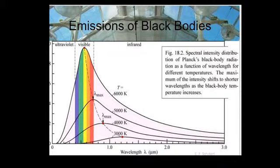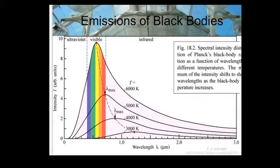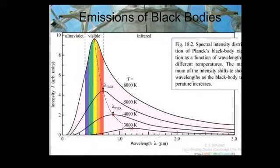And there's a specific relationship with black bodies between the wavelength and the intensity. And this actually is one of the ways that we can tell temperatures of stars, is related to the wavelengths of light that are being emitted.